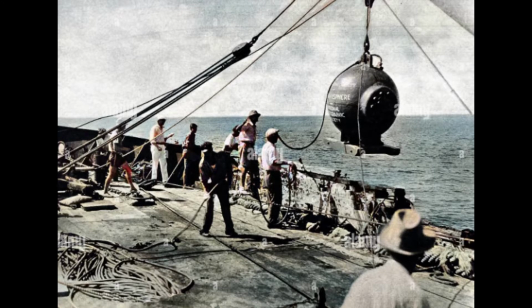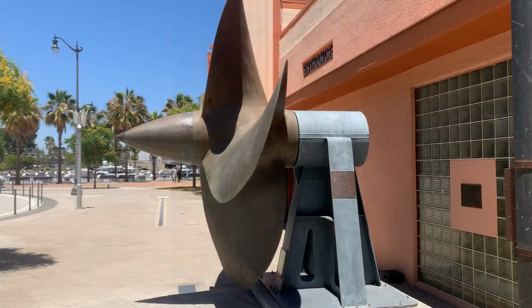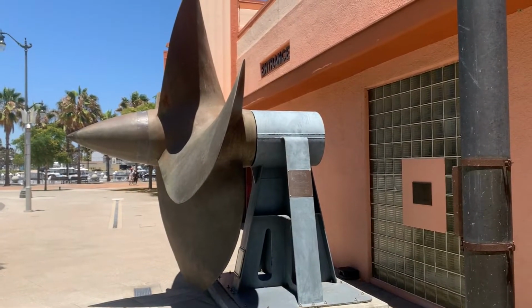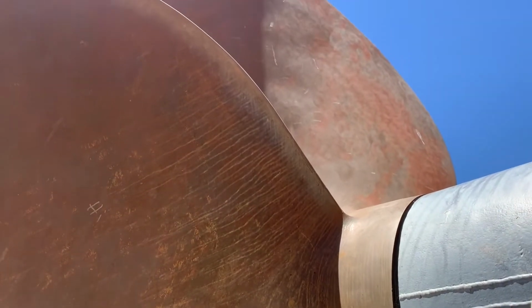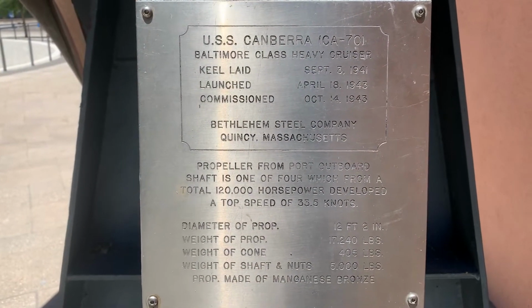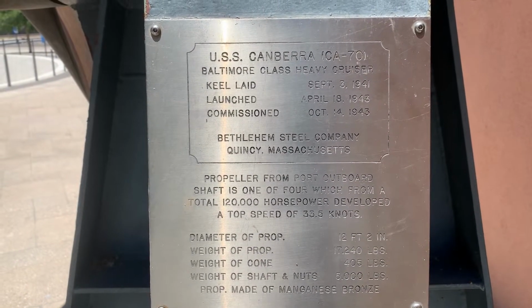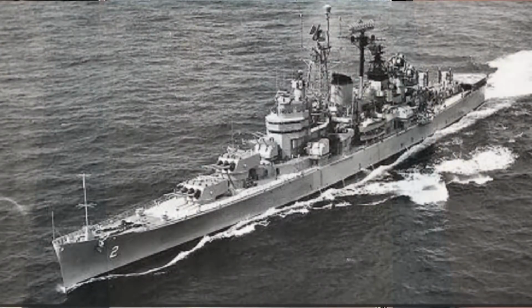Walking around, eventually I came across this propeller. Here's a propeller from a World War II heavy cruiser called the USS Canberra, and the Canberra was one of the few ships actually not named after an American city during World War II. It saw service until Vietnam, and eventually was sold for scrap, I think, in the 1980s. But it's cool to see this compared to the USS Iowa, which is just around the corner.